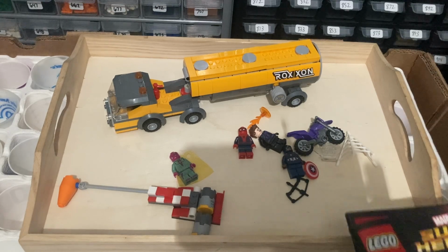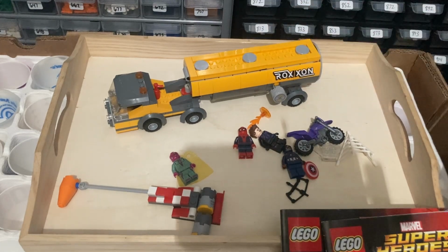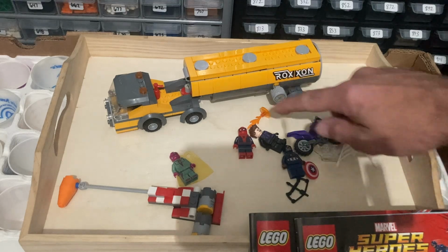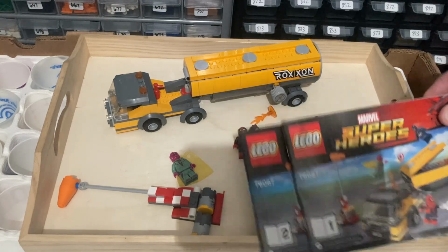So very happy with this set. This was obviously from an adult collector, and it obviously wasn't played with. There's no dust or dirt on the wheels. There's no scratches on the pieces. I mean, even the windshield is in great shape. There's no teeth marks. Everything's here except for one little flame, which is no big deal. I've probably got them in spare parts, but I know I had that in my Bricklink store. And I did get the instructions with this set.